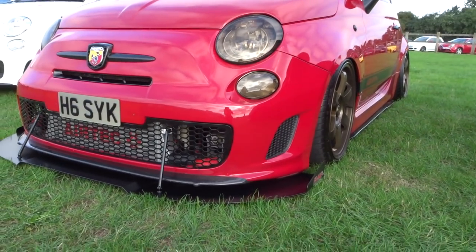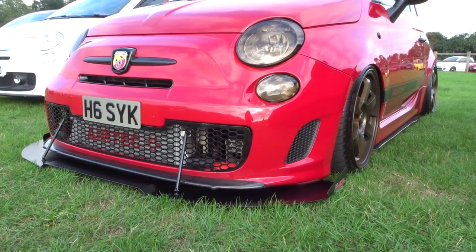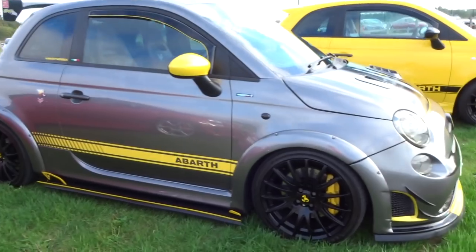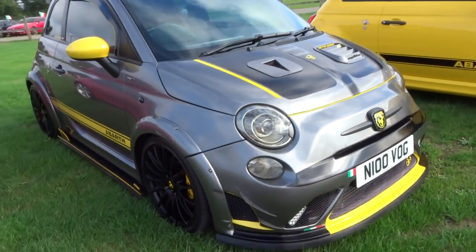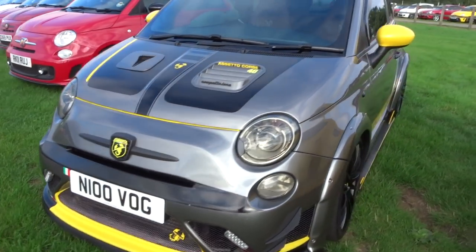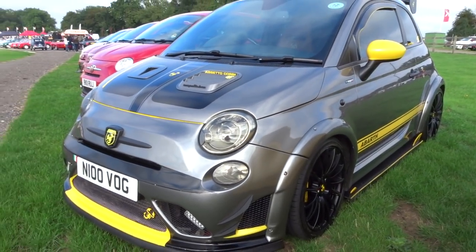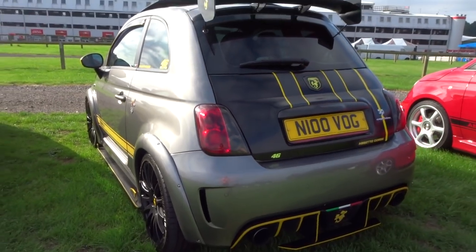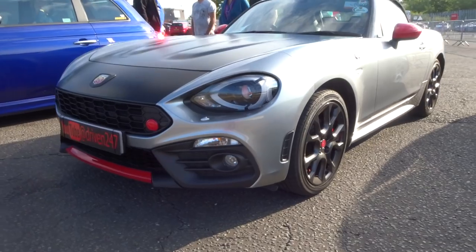How about that for a splitter, hey? That is a little lawnmower. The Abarth owner, I believe he's Italian. We met him at Leo's funeral convoy. He gets around a bit. A heavily, heavily modified Abarth. So my personal favourite has to be the huge wing at the rear. I mean, well, the rear just as a whole is just epic.